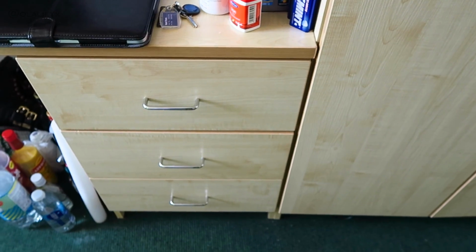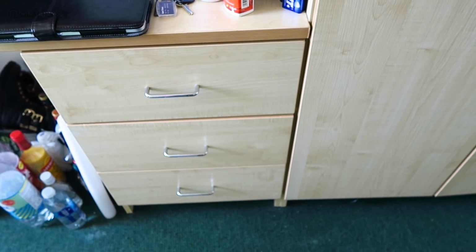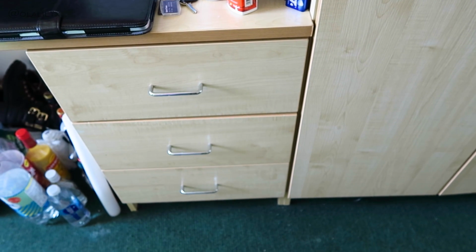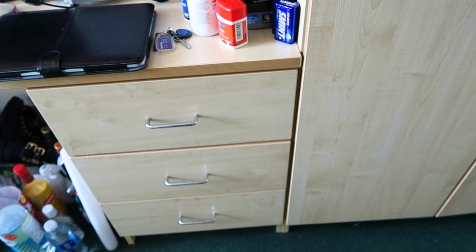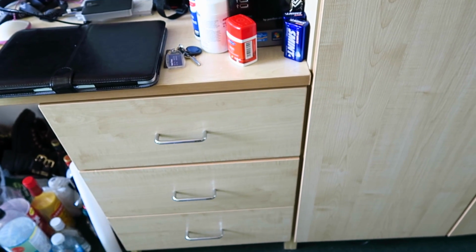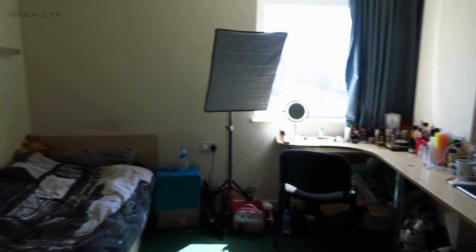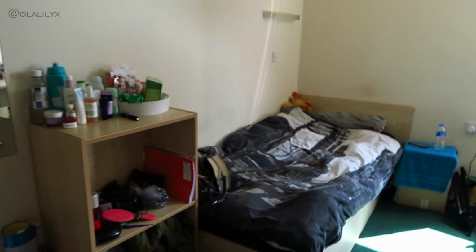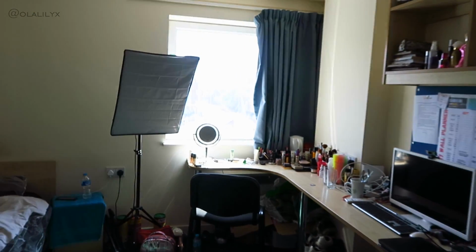Here I have 3 cupboards. The one at the bottom is very random. I have some medicine, some toiletries, some random bits in there. The middle one is my underwear, and the top one is mostly my makeup and skincare. So that's everything when it comes to my room. Now I can show you the bathroom, but have a look once more. So yeah, it is really messy, really cluttered, I'm sorry, but I really like this room.